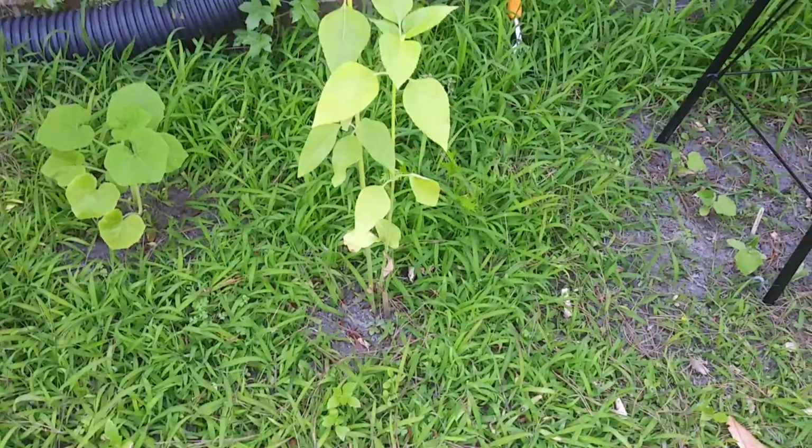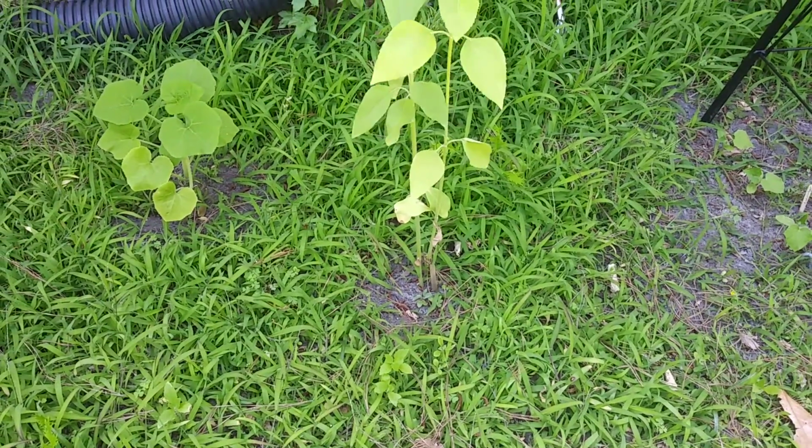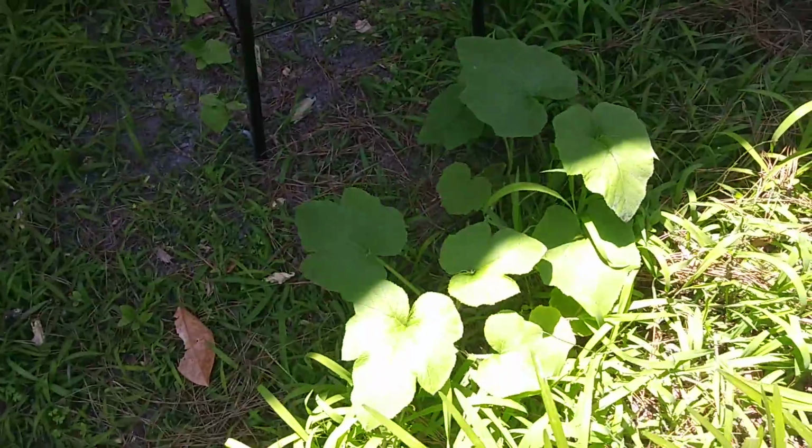Look at these sunflowers. I don't know. Should I cut the one back? Oh, I really don't want to. Some more pumpkins. So this is directly in front of my house.